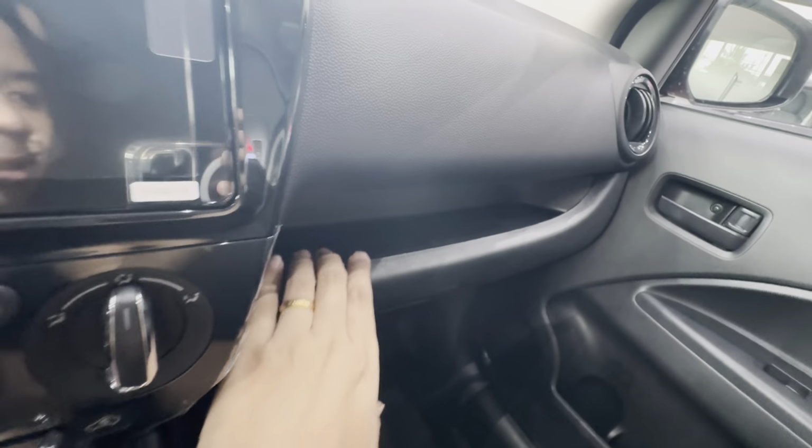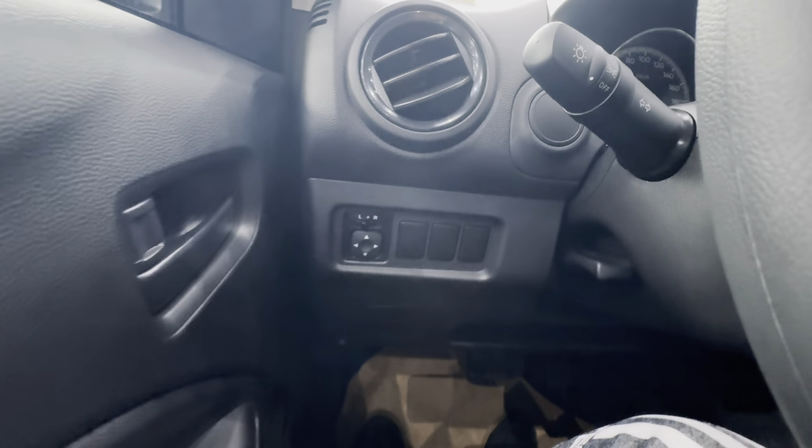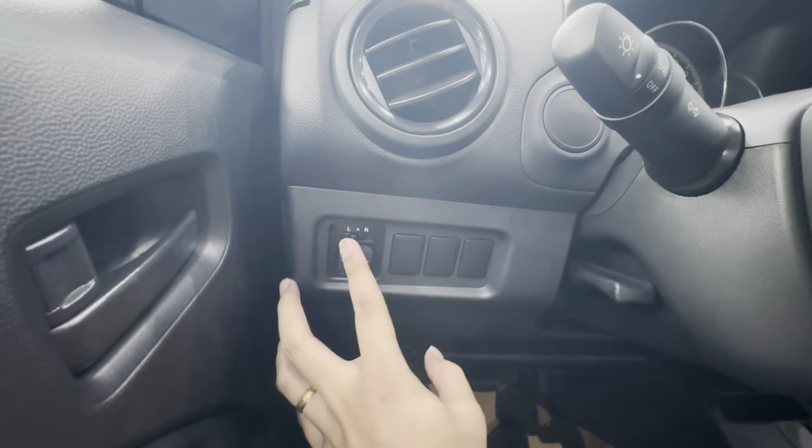And then lastly, you have this part right here, which I really love about Mitsubishi vehicles. This is good enough, guys. You can put maybe 2 to 3 phones right here. Very good. That's how your aircon blower looks like. For your aircon vents, nice glossy black, very simple and circular, which I really like. And then on the left side, you have left and right controls for your side mirrors.